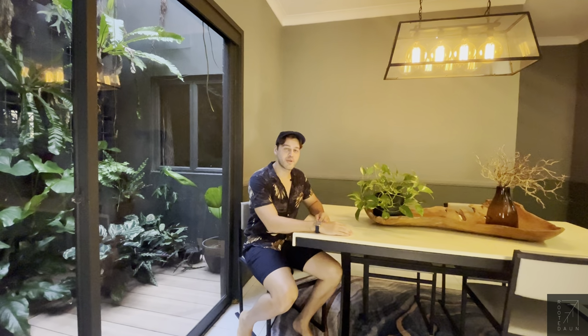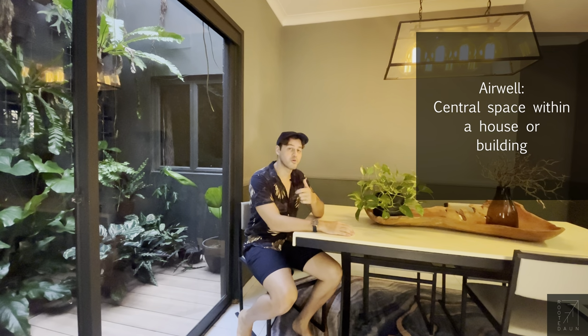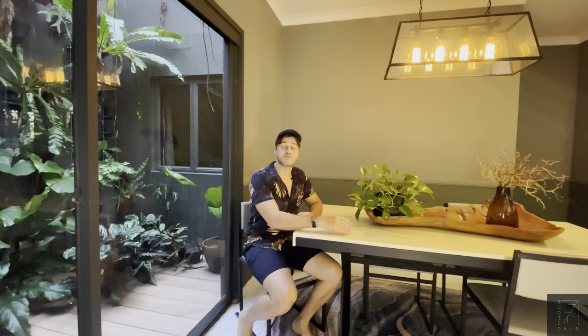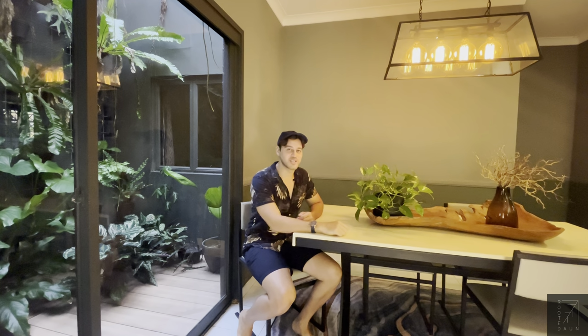Today I'm going to share with you the seven different phases this AIRWELL has been through. So what is an AIRWELL, you may ask? Well, there are many definitions online, but an AIRWELL is mainly a central space located within a home or a building, and this allows for ventilation, which is airflow, as well as natural light to enter your space.